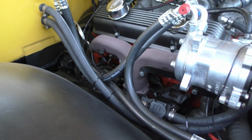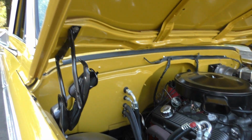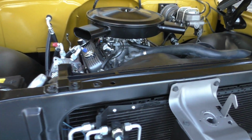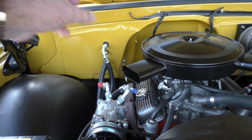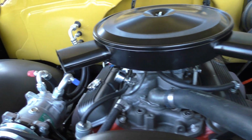See down here, we'll get you to the undercarriage here. Really solid little truck, nicely restored, professional style restoration. Air conditioning here, it's an R134A. Notice the blue caps on it, they're bigger. Talking about these, the red and blue is what I meant.